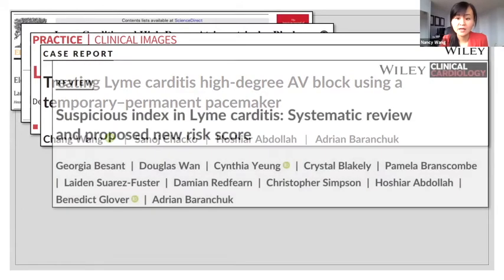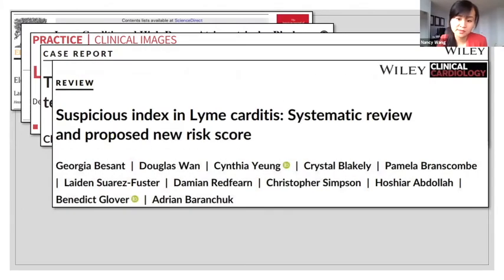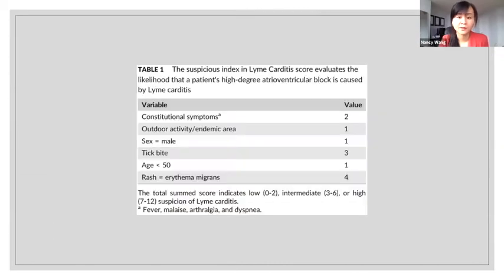In 2018, our lab published a review of the Suspicious Index in Lyme Carditis, or SILC, risk score, which very importantly tells us when the presenting AV block may be a consequence of Lyme. In a review of 88 cases in the study, the authors determined a SILC score with a COSTAR mnemonic. That is constitutional symptoms, outdoor activity, sex equals male, tick bite, age less than 50 years, and a rash of erythema migrans. Each is scored from 1 to 4 points. The total sum score then stratifies the patients into a low, intermediate, or high suspicion for Lyme carditis of those presenting with atrioventricular block.